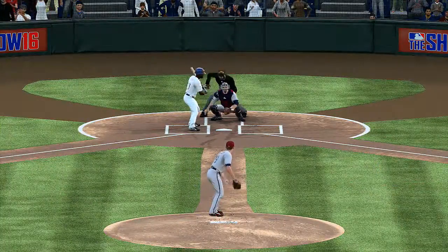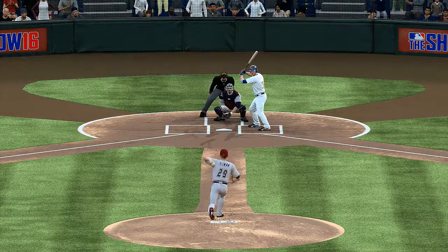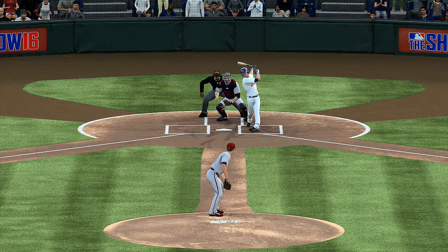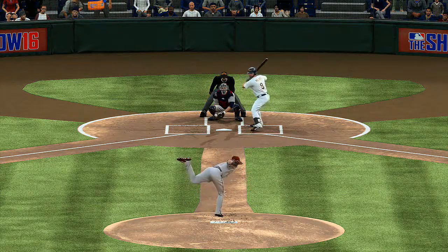All right, folks, montage alert. Here you get a look at his performance so far. 10 strikeouts for him in the ball game as he continues to just plow right through this lineup one after another.